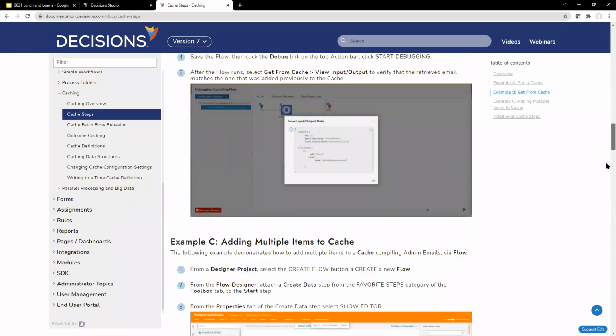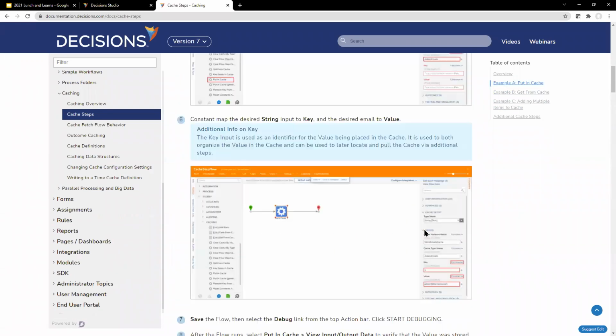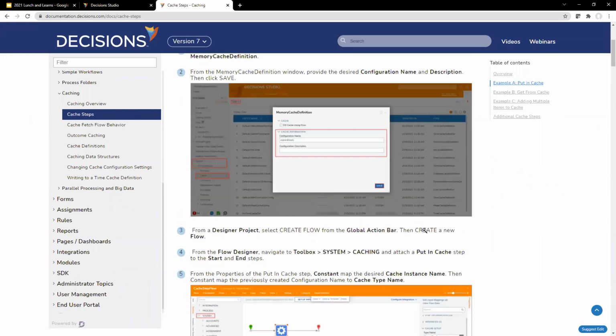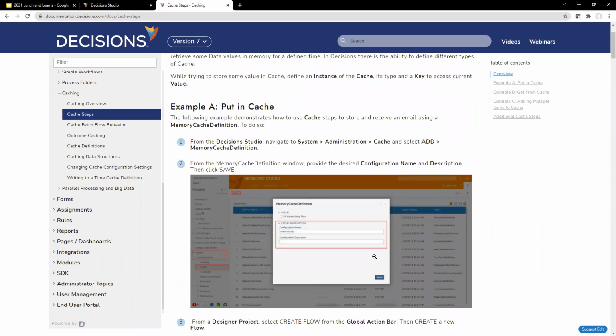So the put step is going to replace an existing value. Is that how that is? I think that's how it works. My experience with using the cache steps is that it's a key value cache. So you would have some key, and when you use a step to update the value in the cache, you'll just use that same key. The fetch steps would fetch by that key as well. It would essentially replace that entity that you're using.